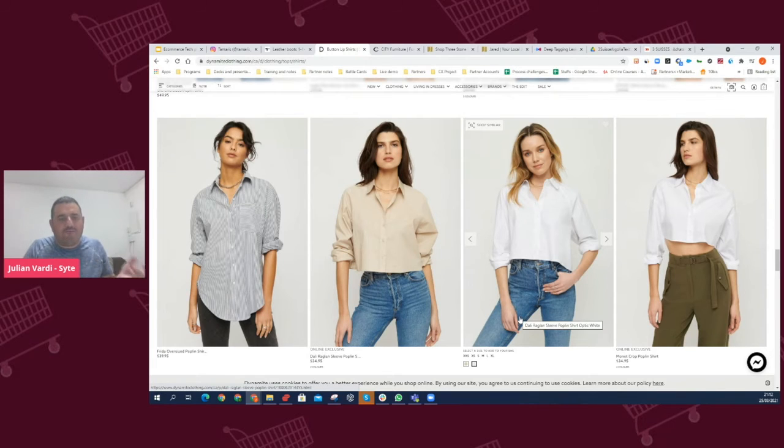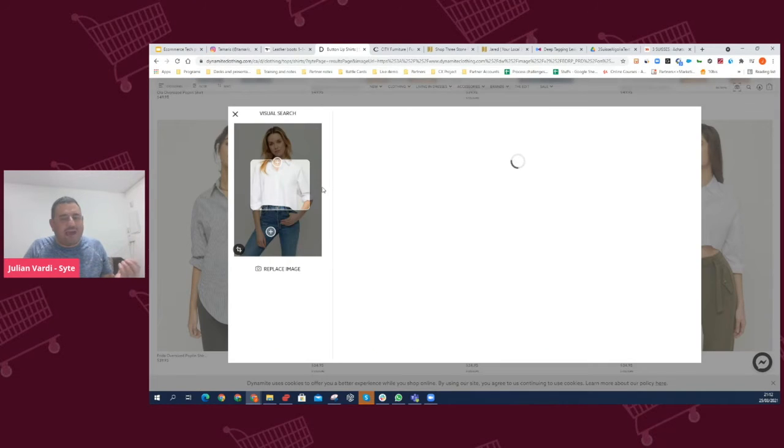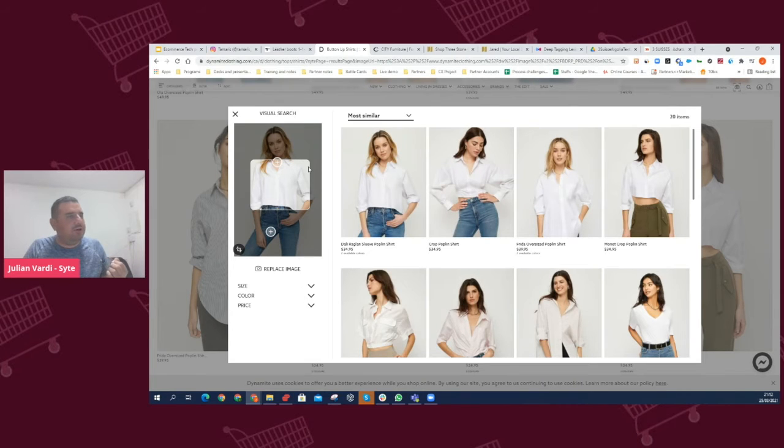Statistically, 25% of shoppers will go to a jeans retailer. Another 20% will go to the search bar to find the jeans. So what we have enabled is a discovery icon on each item. So when you click on this item, we go now into this real estate, and we know what's in there. We know exactly what is in the catalog.